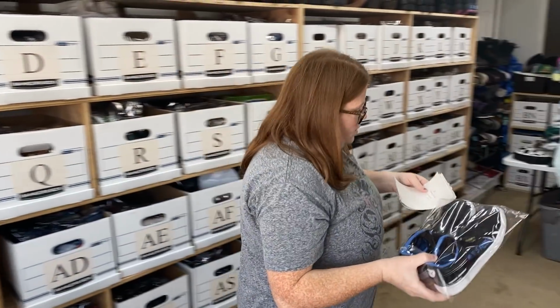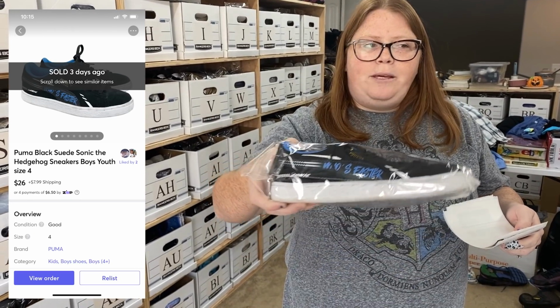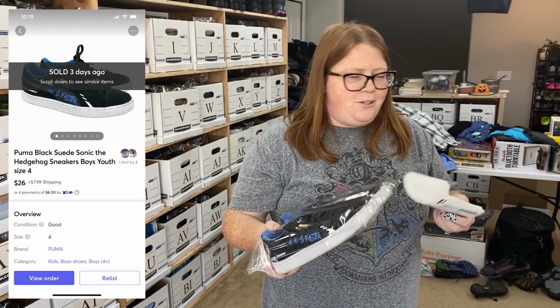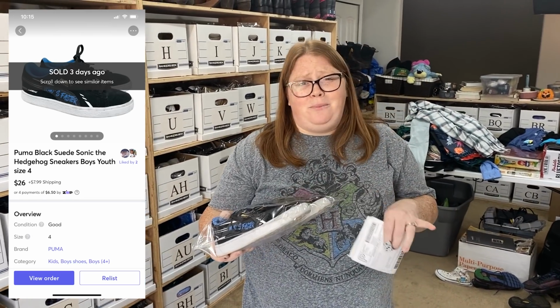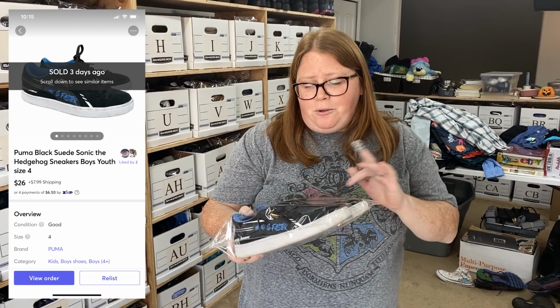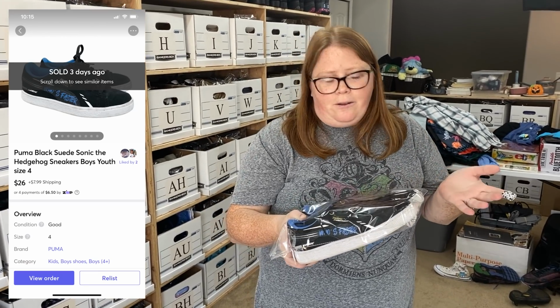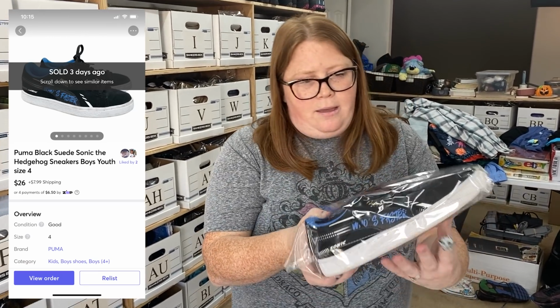All right, these are some Puma Sonic sneakers. I normally pass on Pumas these days because they usually do not sell well for me, so they have to be super cheap, like under $5. These ones I paid $7.99 for only because of the Sonic. I did see a couple sold in the $30 range. Is that like Sonic the Hedgehog? Yeah. Okay.